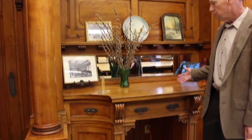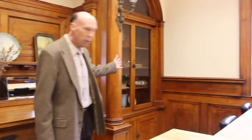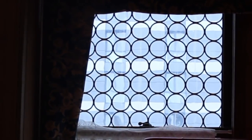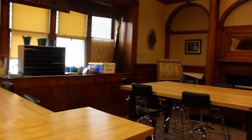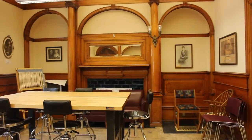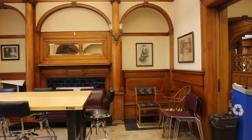And here's a nice built-in buffet and mirror, and more leaded glass bookcases. And even the windows over there are beveled leaded glass. And one feature here is you can see that this is a working building now, not a museum. We have activities in this room, craft building activities and projects going on here all the time. And so you will see that it's not designed to look the way it did when the family lived here, but rather for the needs of the 21st century.